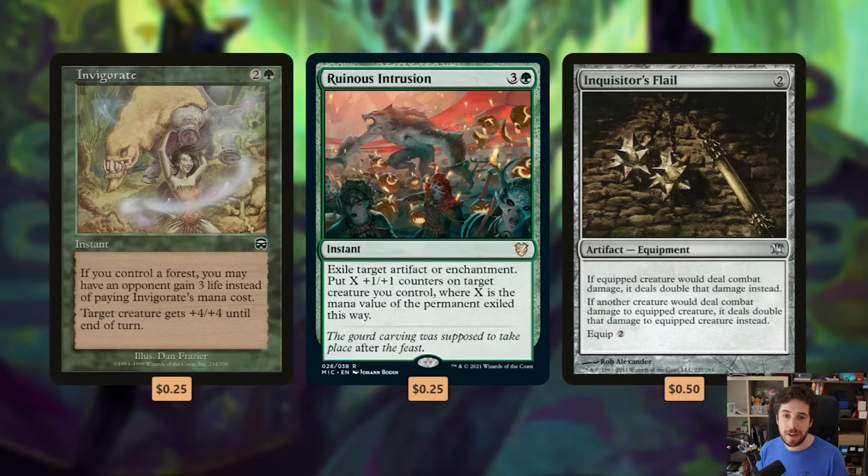And then one cool tech card is Inquisitor's Flail. It doubles the damage of Kotis, which is excellent, but the downside is essentially negated with a Kotis deck. Yes, Kotis is going to receive double the damage to itself too, but it's indestructible, so who cares?